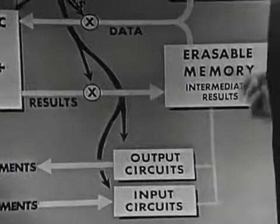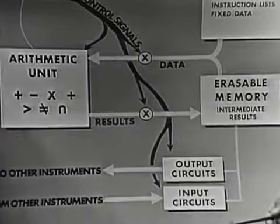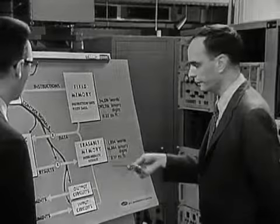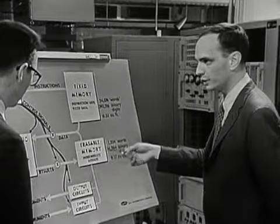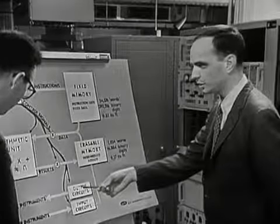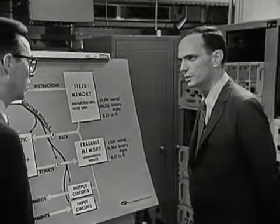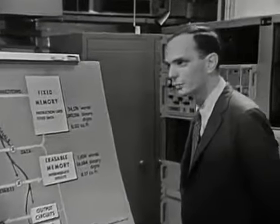The arithmetic unit can operate upon this input data and compute results designed to be output. These results are placed in a particular portion of the erasable memory where they are sent through output conditioning circuits out to other instruments which need this data, such as, for instance, the displays or perhaps a rocket motor.